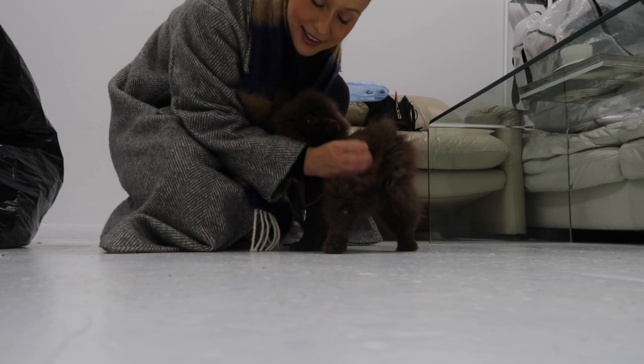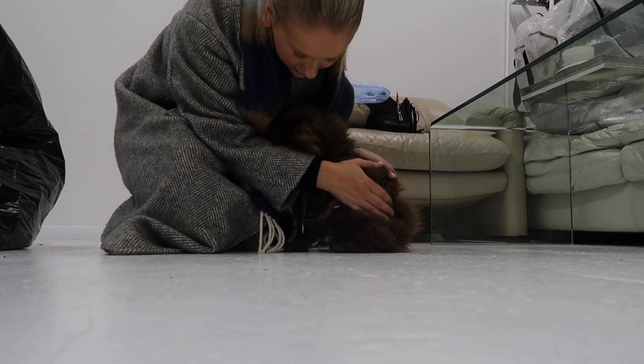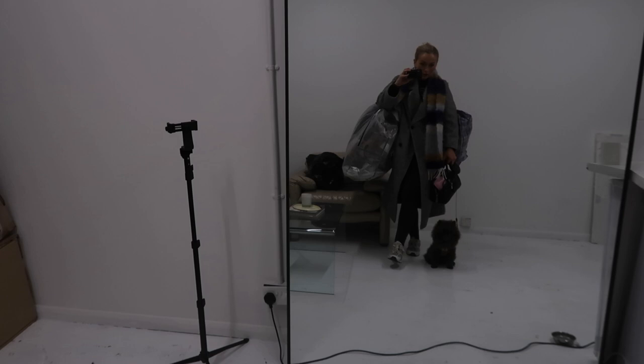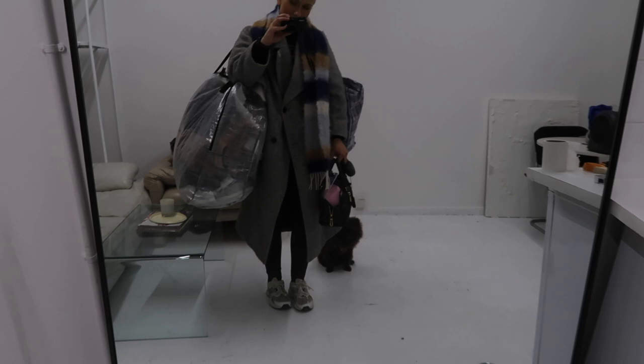Putting Alvin's outfit ready to go. He's been such a good boy. Yes, you were. And this is how we end up leaving the studio. Come on, Alvin. Bag lady. And bagless dog.